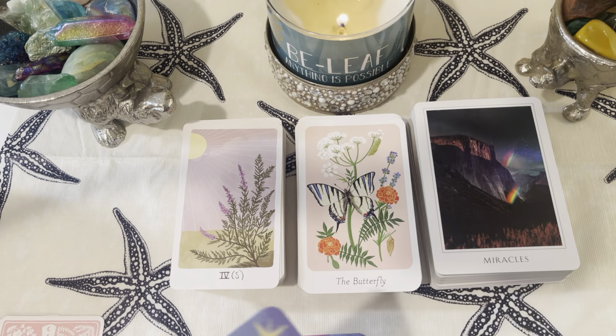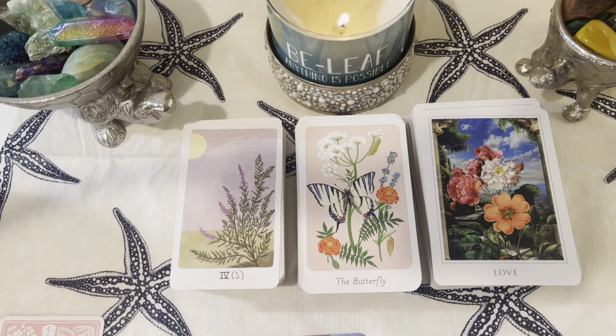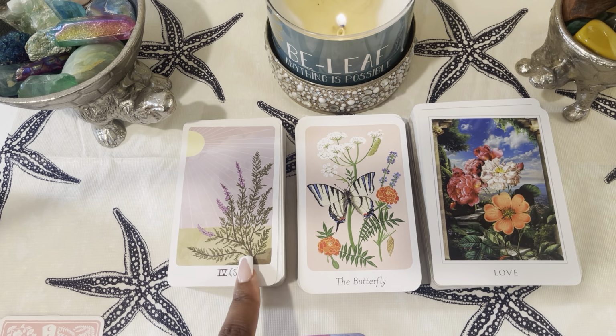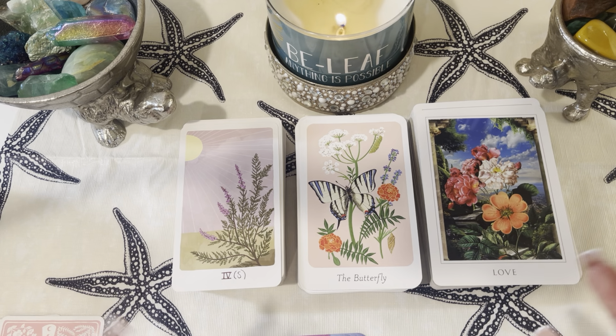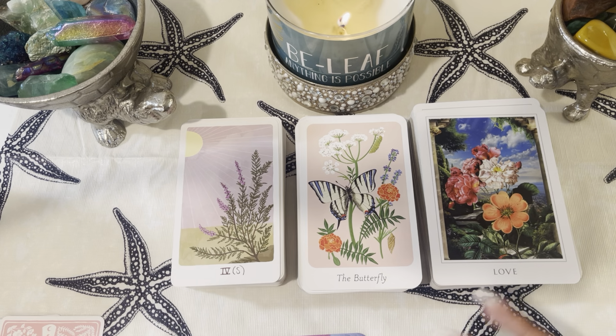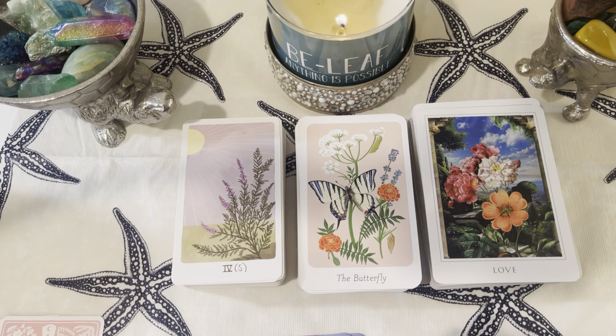I feel like that helps them blend a little bit more. Oh, now that's pretty. Say it ain't so. You got the Four of Swords, the butterfly, and love. You know, Four of Swords is about healing. It's that rest period, and maybe there's someone who's taking a break from love and relationships right now to do some healing.